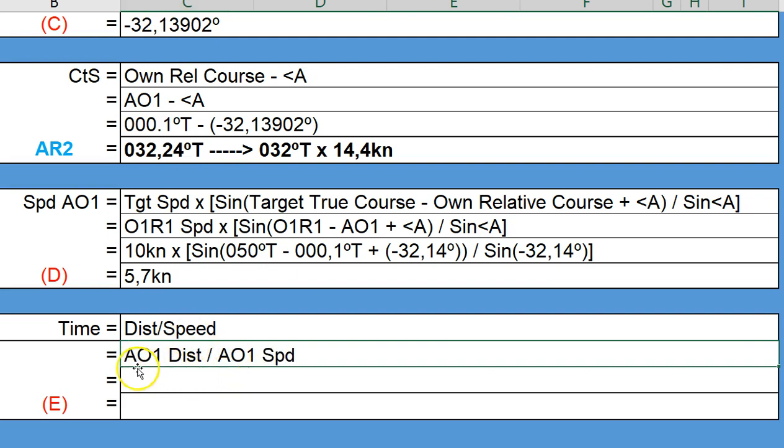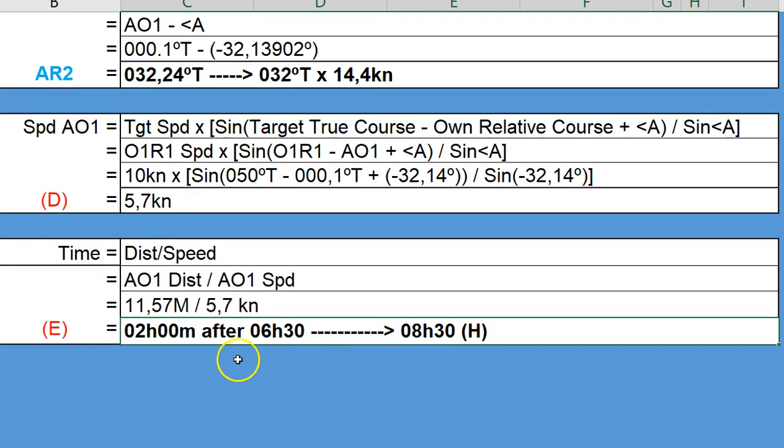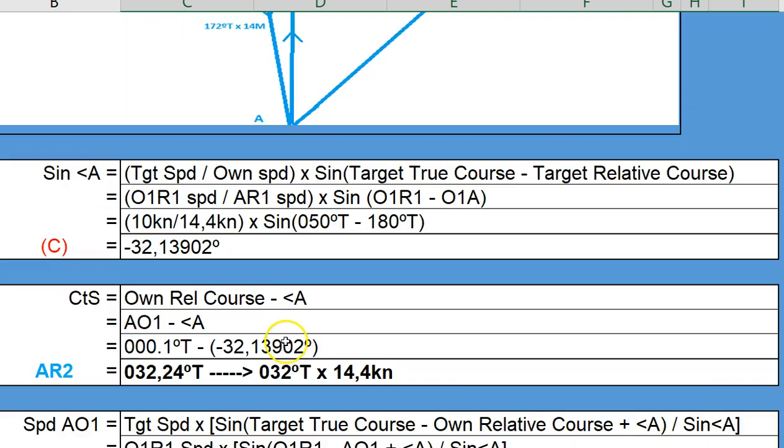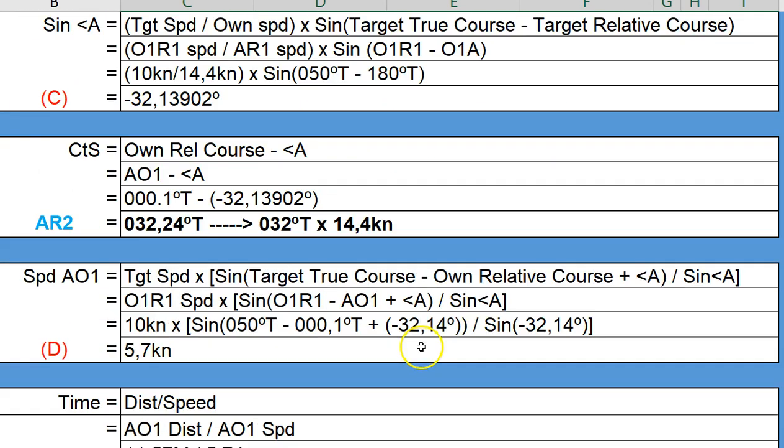So those are your two vectors again. It's working with that AO1 vector, that 0, 0, 0 relative vector that we found. It's 11.57 over 5.7 knots. And that's going to give us approximately 2 hours, or 2 hours and 1 minute. It just depends on how accurately you worked and how many decimal places you used. That gives us around about 2 hours, which is the change in time in this triangle, so that's the plotting interval for this triangle, which is 2 hours.